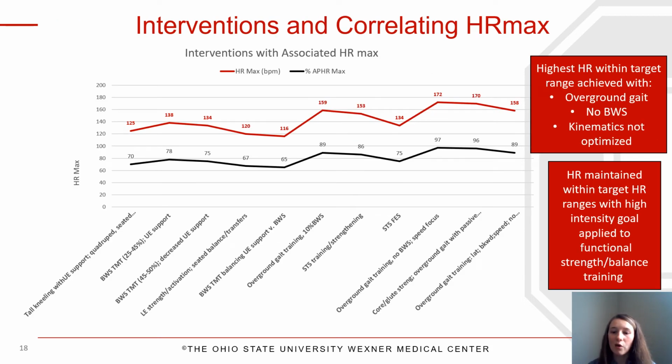Here you can see how his heart rate ranges correlated with the specific activities we performed. So his highest heart rate was during overground gait training without body weight support, so either the passive harness or no harness, and whenever we were not optimizing kinematics. So we were just providing the assistance he needed to perform the activity safely rather than focusing on the specific neurorecovery principles. Also, his heart rate maintained within the heart rate range that we included in our FIT principle with high intensity interventions that were for strength and balance training. So not just the locomotor training interventions, but also strength and balance interventions that we utilized as well.